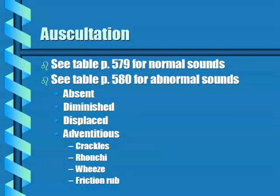Inspiration, more so than expiration, and they can be graded as fine, medium, or coarse. Rhonchi, audible on expiration. They tend to clear with a cough and can be sonorous. So if you can't tell whether they're crackles or rhonchi, have them take a deep breath in and cough. And if it was a rhonchi, they will be gone or greatly decreased. Normal breath sounds are your vesicular, bronchovesicular, or bronchial. A wheeze is a whistling sound, or a whistle, and a friction rub is a harsh sound of like two pieces of leather rubbing together, and you tell whether it's pleural or pericardial by having the patient hold their breath. If it disappears when they hold their breath, it was pleural.